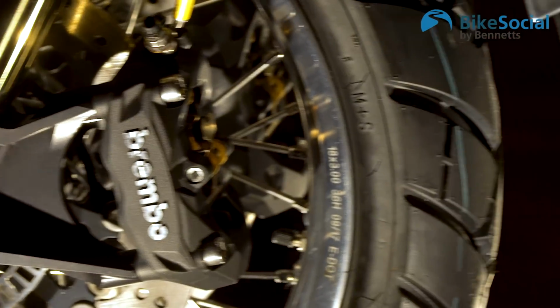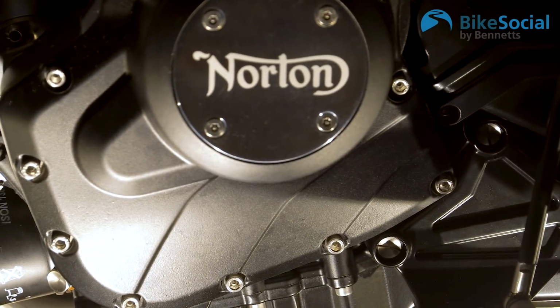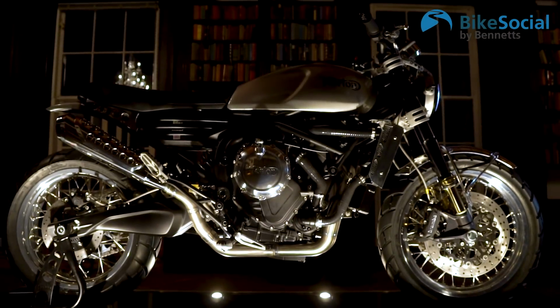The bike feels chunky, feels solid and very durable. And we'll see tonight. The proof is in the pudding as everybody comes around and has a little look at it. But it just feels right.